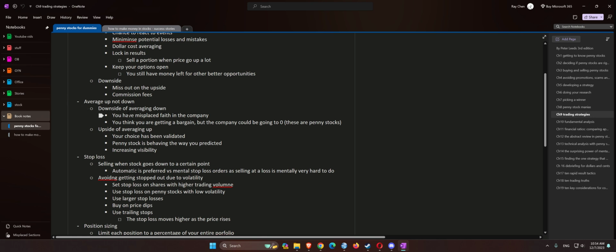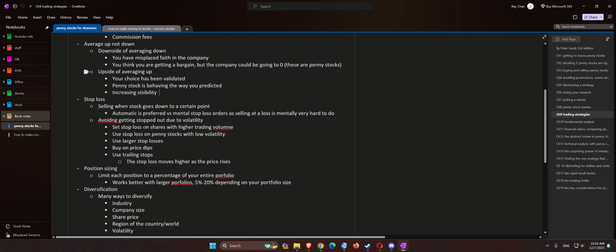Average up, not down. The downside of averaging down is that you have misplaced faith in the company. You think you are getting a bargain, but the company could be going to zero, which is true of a lot of these penny stocks. The upside of averaging up is that your choice has been validated. The penny stock is behaving the way you predicted, increasing the visibility of the stock. That's why it's going up.